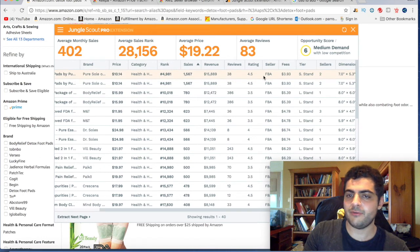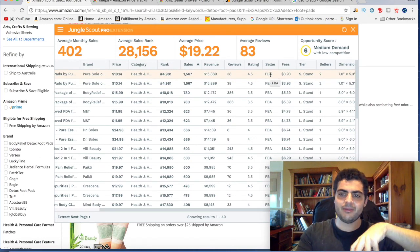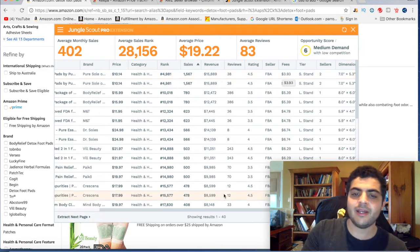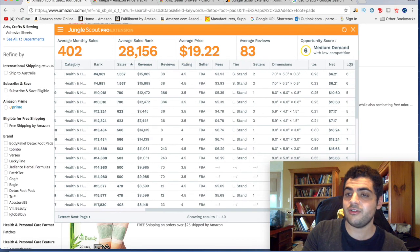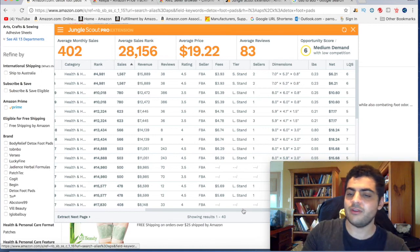FBA, so that means fulfilled by Amazon. So this is obviously someone who's got it in from a Chinese supplier, and it's getting Amazon to fulfill it for him. It even tells you the estimation of fees that it costs to sell it, so you can actually work out the full amount of profit as well, and it even tells you the dimensions of the product. So a lot of these dimensions and a lot of these fees you won't get with the light version. So this is why I recommend the Pro version.